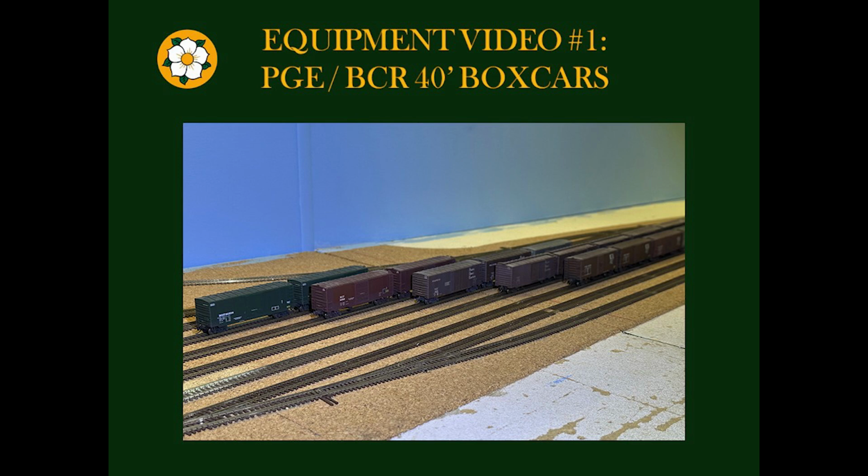We will start with the 40-foot boxcars owned and operated by the British Columbia Railway. Most of these were inherited from its predecessor, the Pacific Great Eastern Railway, but several series were acquired second-hand during the 1970s.